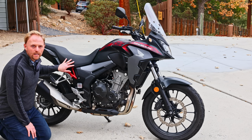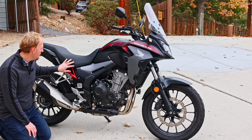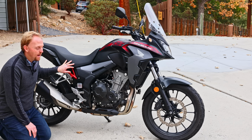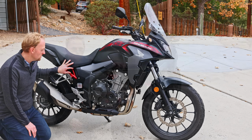Talking about the seat of the bike, I found the seat to be very, very comfortable, even on something like a 300 mile long day. And we talked about that just over 32 and a half inch seat height, which makes it very approachable for newer riders or just for shorter riders.